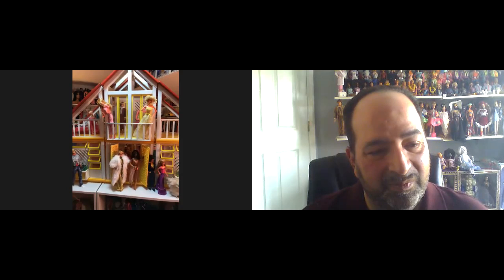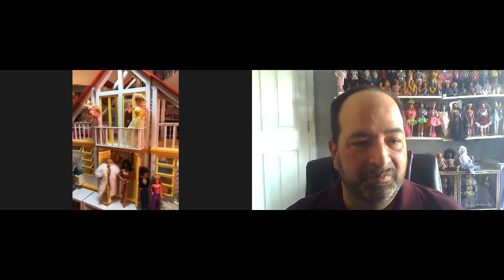The thing about the triangles is that they were only made with the house that came out in 1979. After that, Mattel discontinued those triangles. So they only made them for one year, and they're not that easy to find. So when you find them, you have to snatch them. Yes, I know. I'm trying, but it's okay without it.